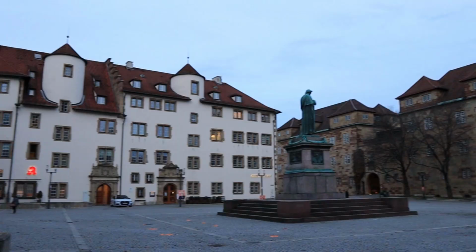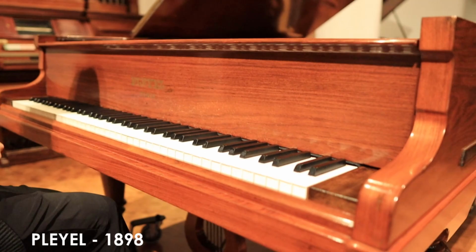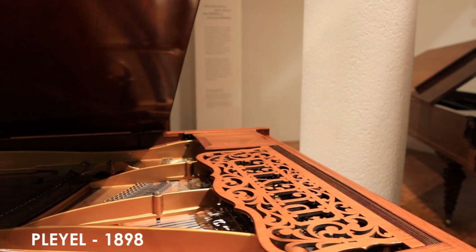I'm Anique, I'm a classical pianist, and today we are at a very special location. We are at the Landesmuseum Stuttgart. It's a museum for historical instruments here called Fruchtkasten. And we are going to record some Chopin here today on a very special instrument. Say hello to the Pleyel double grand piano, which was built in 1898.